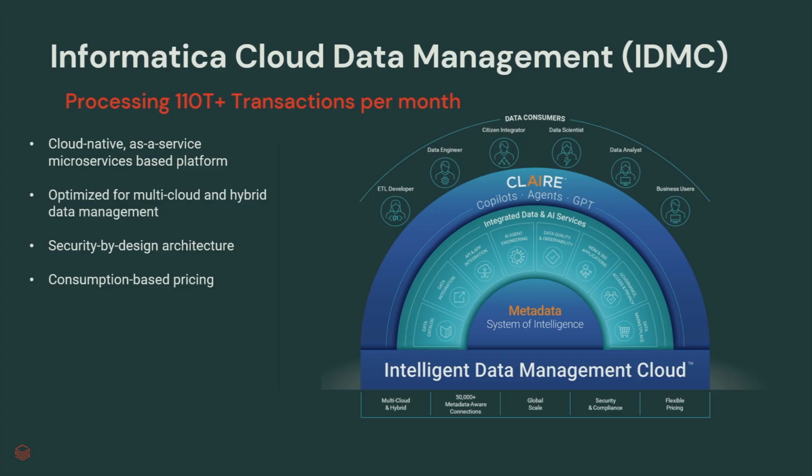And then we also have consumption-based pricing. That's another big advantage. When you think about all the different capabilities in this platform, when you look at mixing and matching those from independent software vendors, you could be dealing with 6 or 7 or 8 different companies. Informatica lets you purchase a single unit of consumption for data management, an Informatica processing unit, and you can use it across any of these services. So as you need data quality, as you need integration, it's very flexible and gives you that dynamic nature to address your problems quickly.